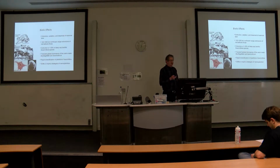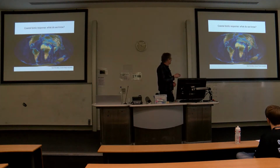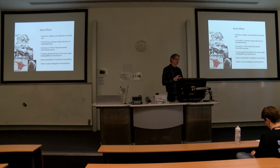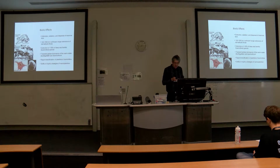And the biotic effects of this are actually pretty well known. So there was extinction, radiation, and dispersal of mammals, range extensions of mid-latitude faunas, and extinction of about 50% of deep-sea benthic forams. The key organism here is Apectodinium, which is a warm water dinoflagellate cyst, and this is like an indicator organism, as it really abounds in all sorts of aquatic sediments around the interval, so it's a very good indicator for the PETM interval. And a whole bunch of open ocean plankton were affected.